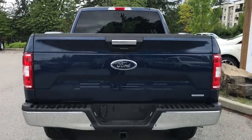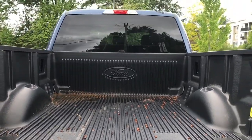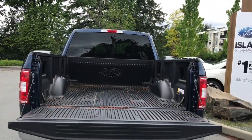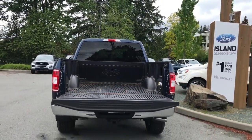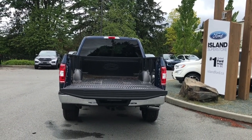And when we want to open up the tailgate, simply put your hand in the handle. You've got this nice drop-in liner, a generous box of 6.5 feet, and tie downs in all 4 corners. And then when you're ready, just close it up, lock it up, and walk away, or jump in and head out on your latest adventure.